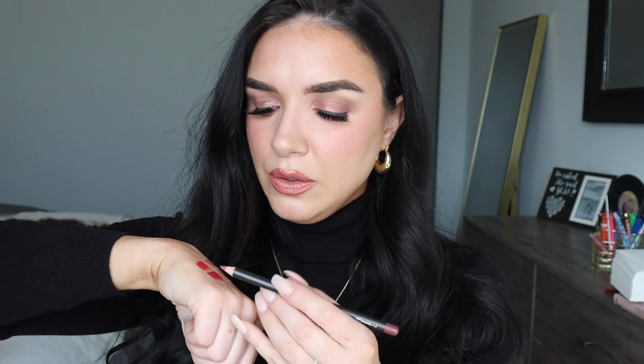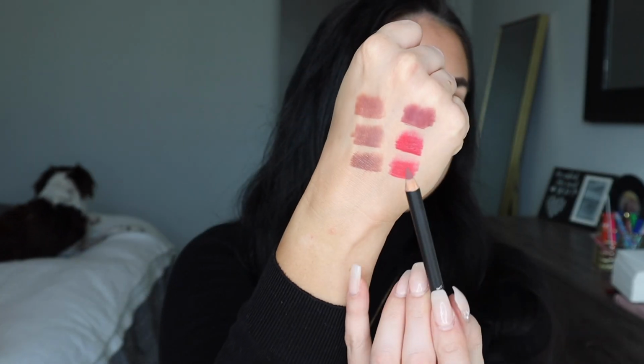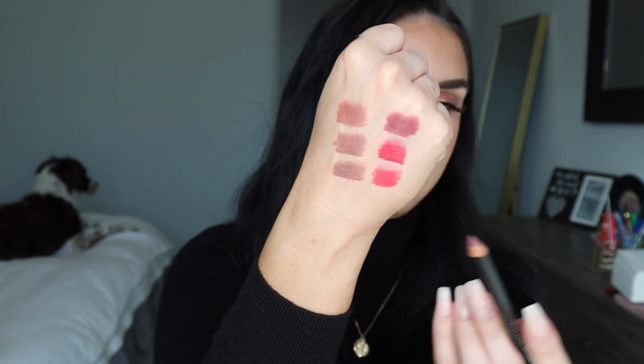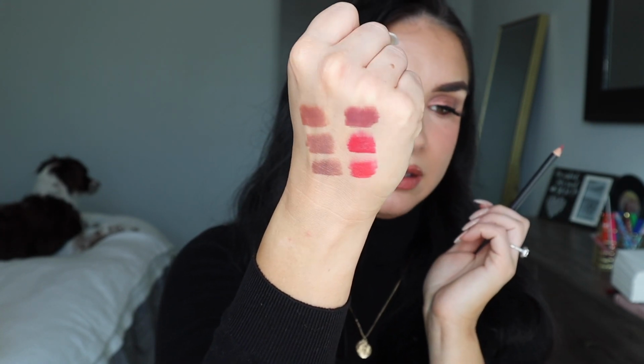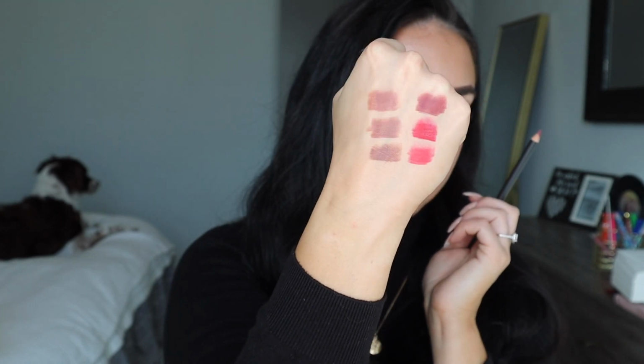And then lastly, I got this shade Half Red, which is more of a deeper red. I'm thinking of moms with this one. A lot of moms, especially in the winter, do like more of that deeper lip. They don't love the lighter nudie lips that a lot of the younger girls like. And this would even be great to use as a darker lip liner and then popping a lighter red lipstick in the center. That would be a really beautiful dimensional red lip as well.